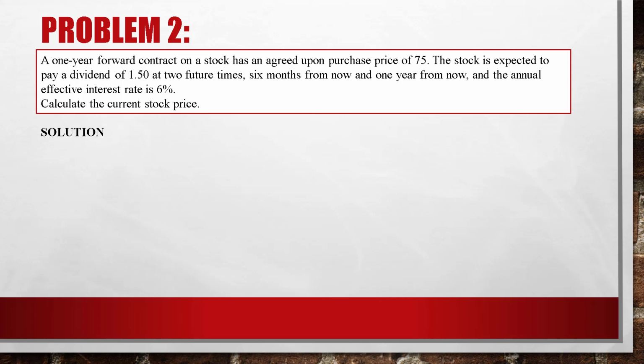So in order to solve this problem, we have to first decide what manner this situation is. This is a forward contract with dividend, and the dividend here is discrete because we have only 2 times we receive the dividends. So this is a forward contract with discrete dividend. So let's write down a formula to calculate the price of a forward contract.